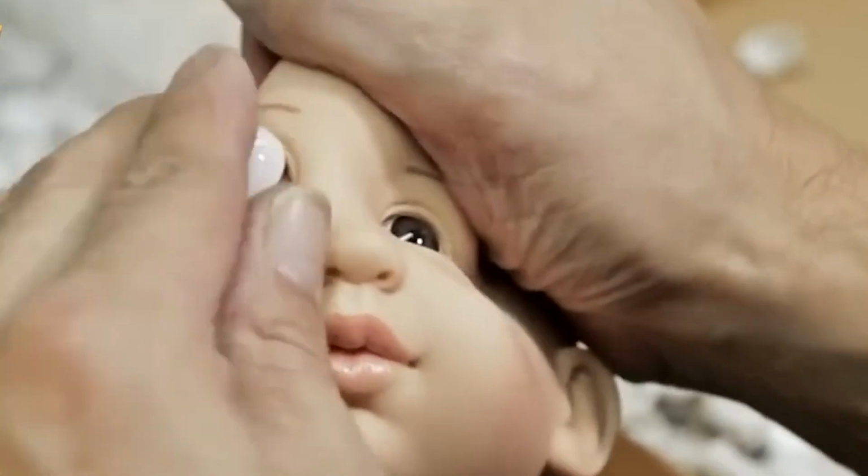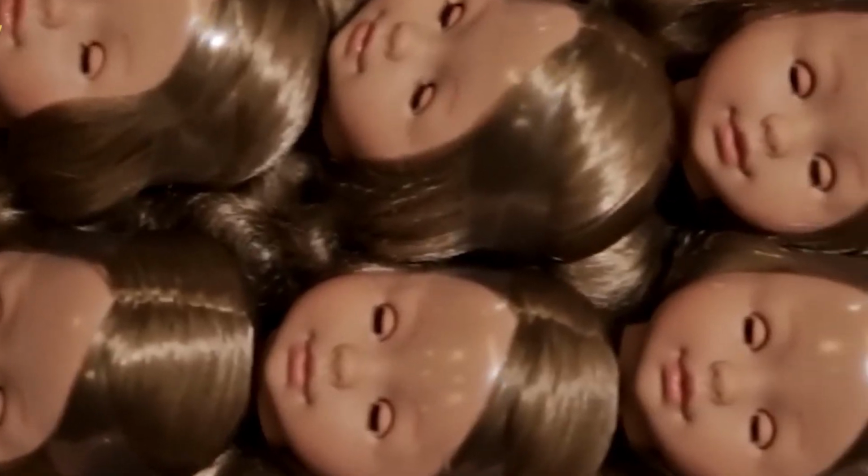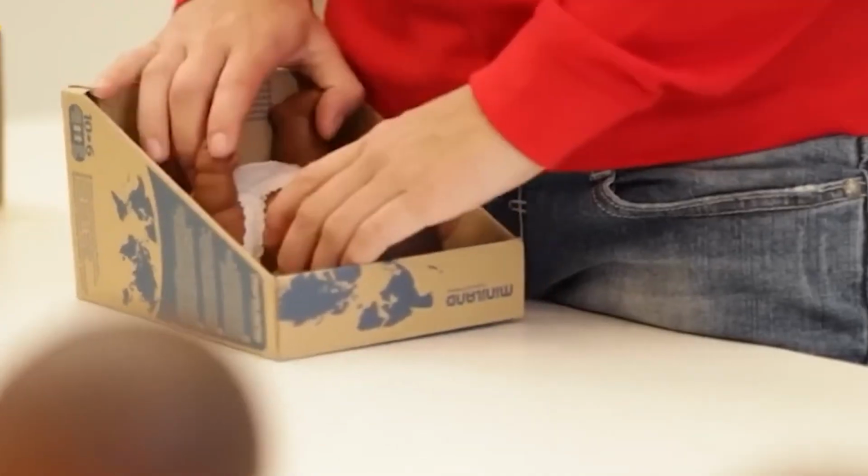Speaking of beloved toys, let's shift our focus to another classic icon, the teddy bear. Unlike dolls, teddy bears are all about softness, warmth, and emotional comfort. But what does it take to turn a simple piece of fabric and some stuffing into an adorable bear that children and adults can't resist?